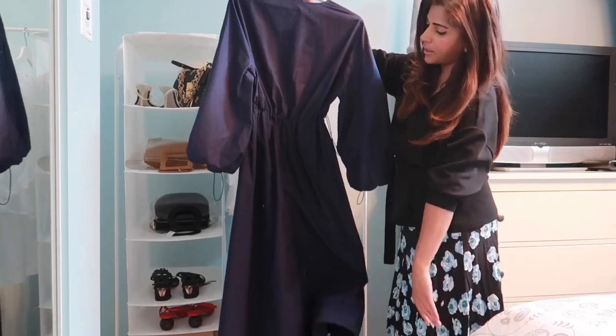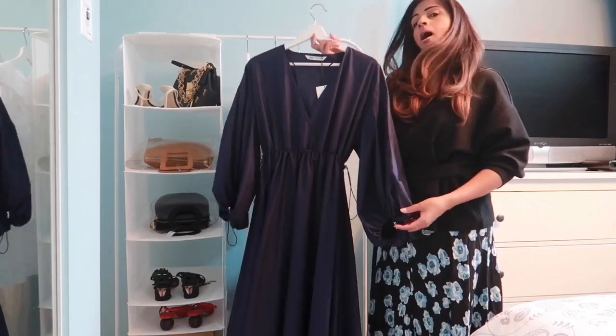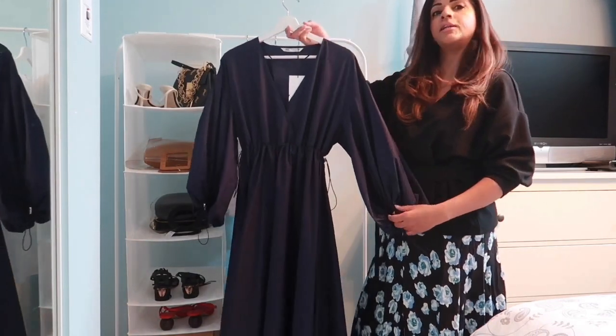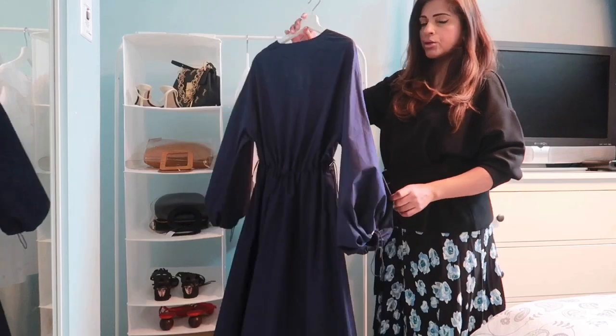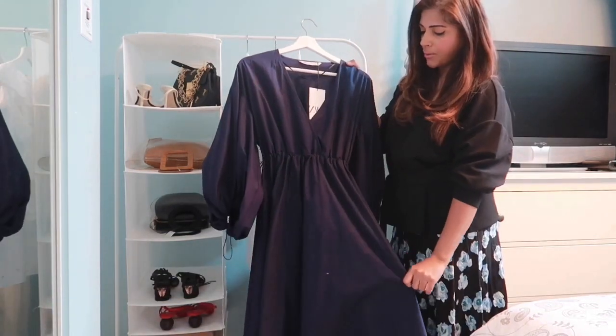It's definitely a flattering shape. The price is really good. I would love it if it dropped even further, to be honest, but at $45.99 you cannot go wrong with this dress. So again, this is a size small, and in my styling cutaway, you can see how I've styled it.